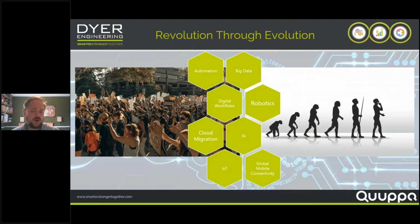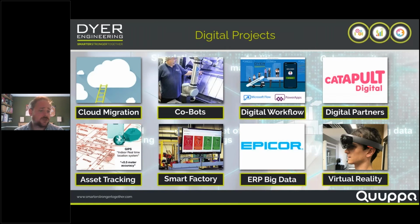It's a multitude of adoption of new and emerging technologies, be it AI, IoT, as in the asset tracking, the use of robotics, cloud migration, and all these various aspects form part of the projects that I'm going to give a little summary to. And then we'll do a little bit more of a deep dive on the asset tracking side of things. So these are an overview of our digital projects.